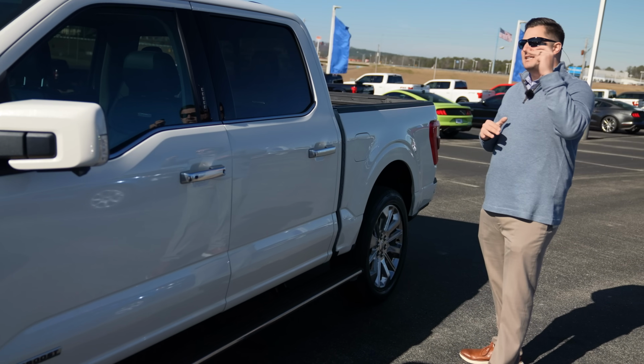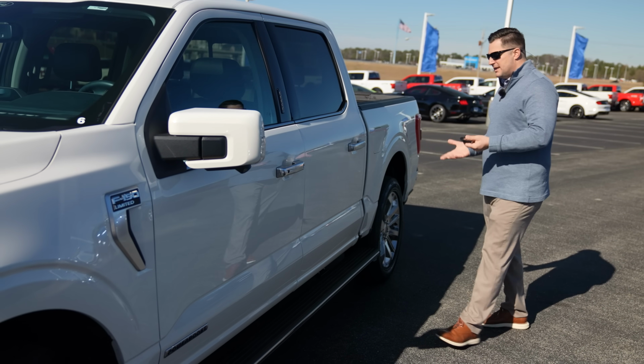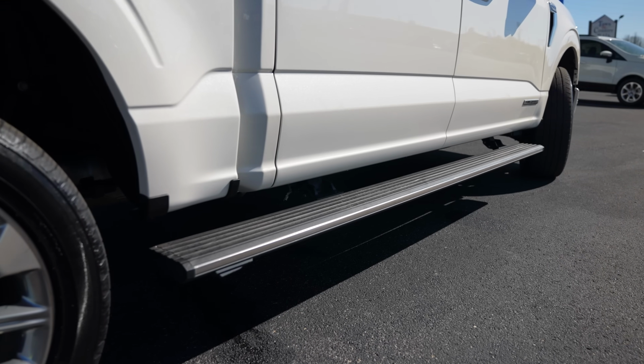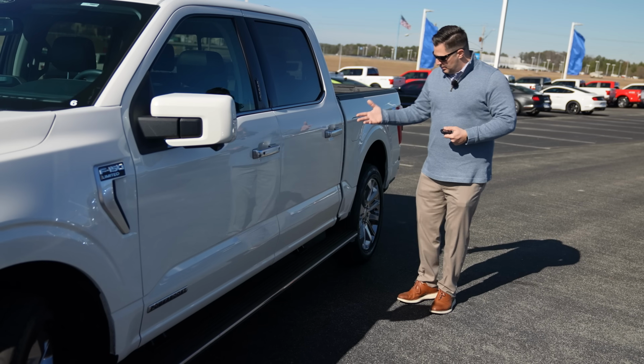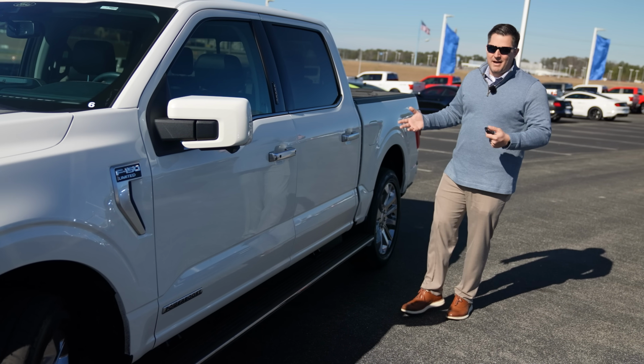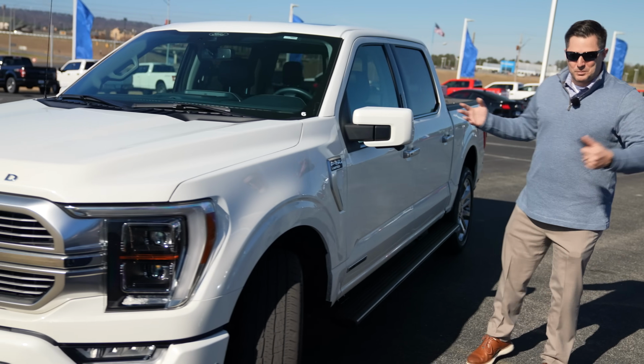This is the top tier version of the Ford F-150. And with that, you automatically get your power deployable steps. Now this one, because it is a pre-production prototype, it's got a glitch in it. The power steps don't actually move in and move out. So that's kind of a fun little nuance that you're getting to see because it's pre-production.